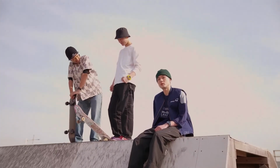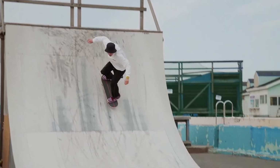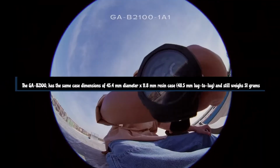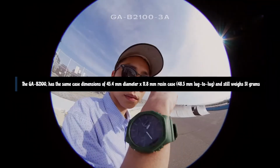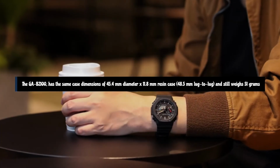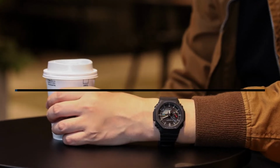The resin carbon cased GA-B2100 series has risen, and while you don't get a premium metal covered case, a metal bezel, or a metal bracelet, the GA-B2100 has the same case dimensions of 45.4mm diameter x 11.8mm resin case, 48.5mm lug to lug, and still weighs 51 grams on the wrist.